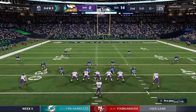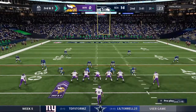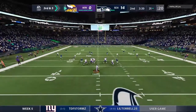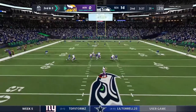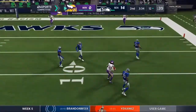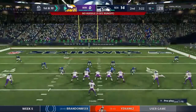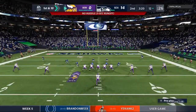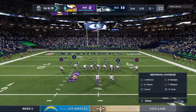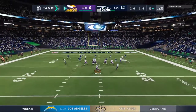The Vikings on third down. They've only converted once in 4 tries. This will be 3rd and 5. Throwing is Cousins. And he finds Cook. Another good completion on the drive as the Vikings have a first down. A gain of 19 yards. And the Vikings first down.